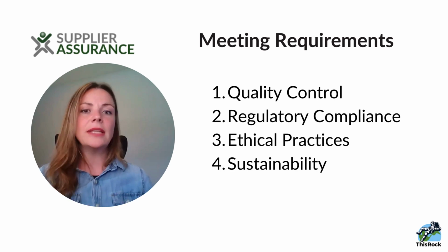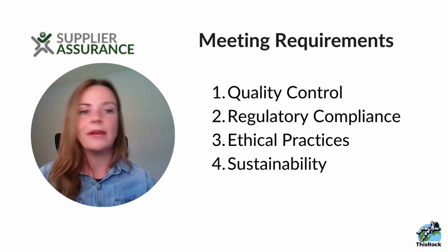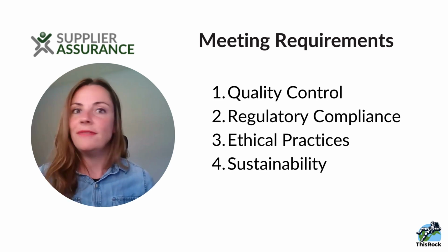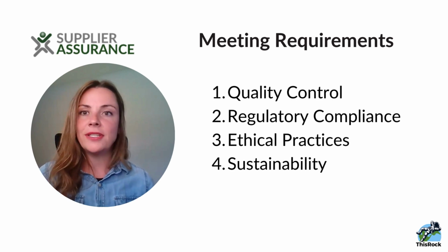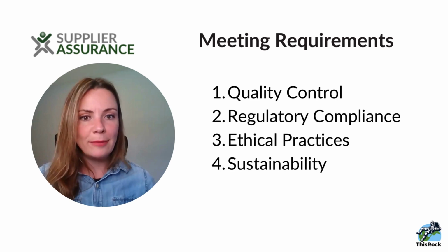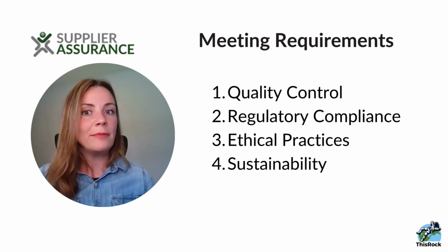The second is regulatory compliance. You may have to comply with laws or regulations in different areas that you operate. And a team could help you navigate these safety standards, like a health and safety policy with particular aspects. For example, fire safety, training on PPE, for example, all again following those environmental and social labor laws.